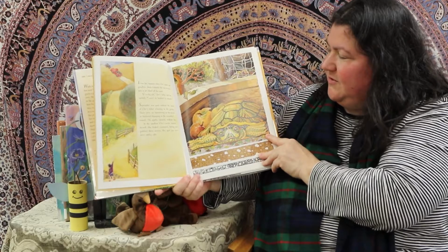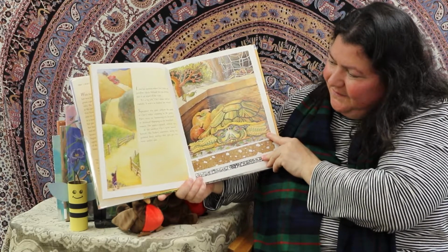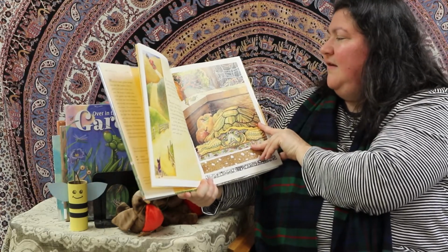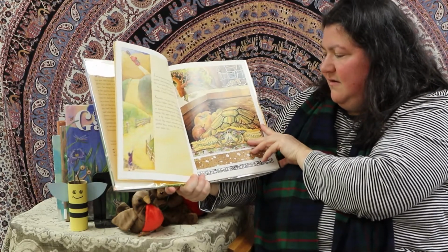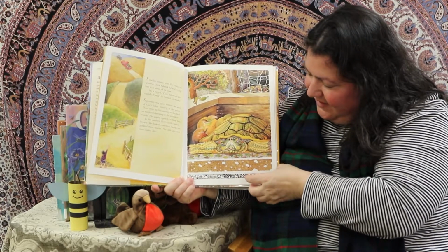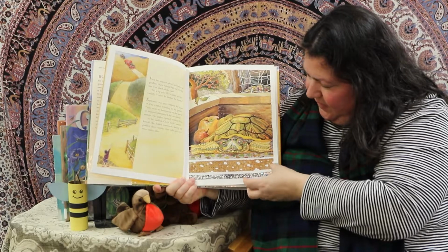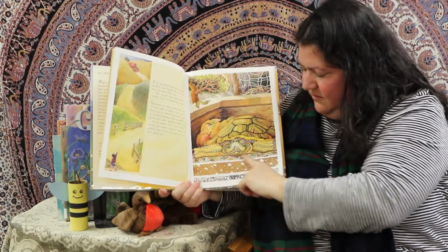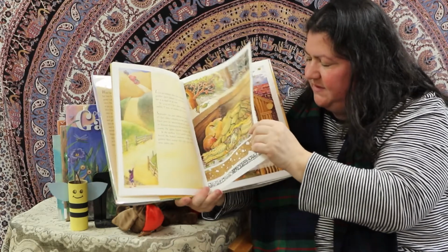What a cool picture that is. You see her waving goodbye to her dad. Let me just look at everything here. Look at that turtle. She looks very content. And what a beautiful picture, huh? Her legs almost look like corn. She's got some apples in there.